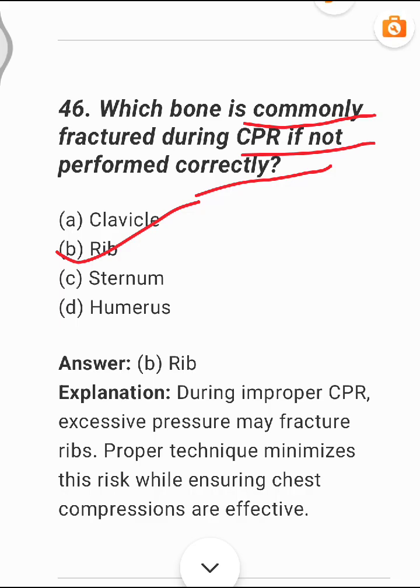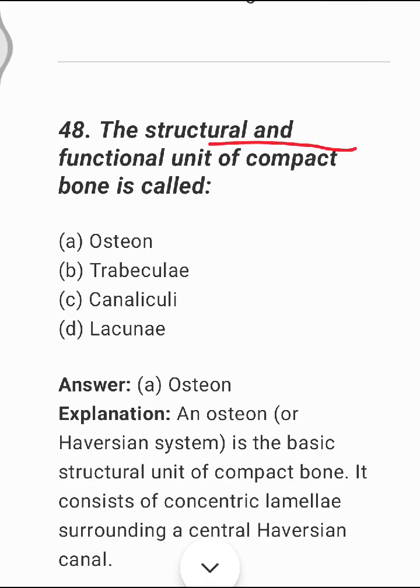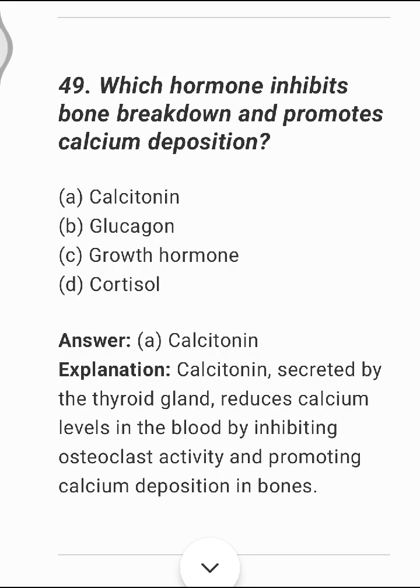The shaft of a long bone is called diaphysis, option number B, whereas the ends are known as epiphysis, option number A. The structural and functional unit of the compact bone is called osteon, option number A. Which hormone inhibits bone breakdown and promotes calcium deposition? So it is calcitonin, option number A, secreted by the thyroid gland.